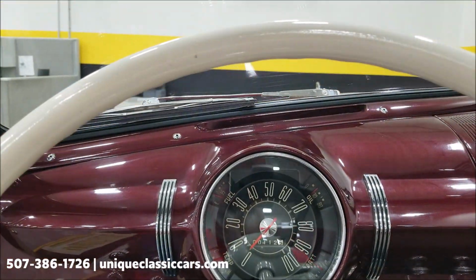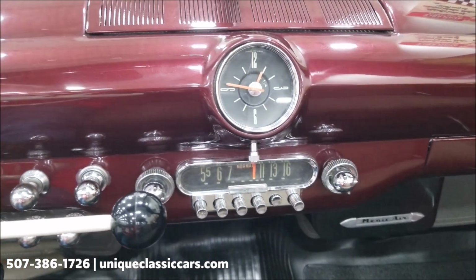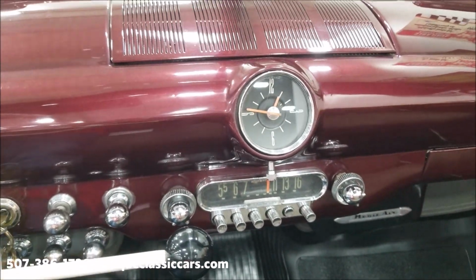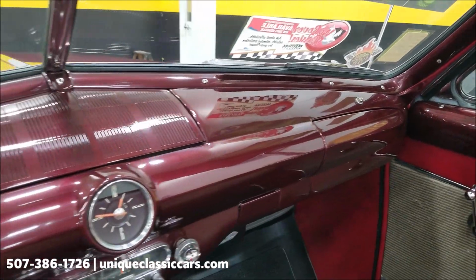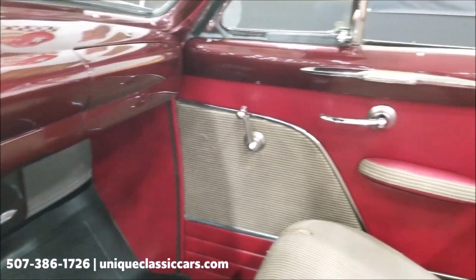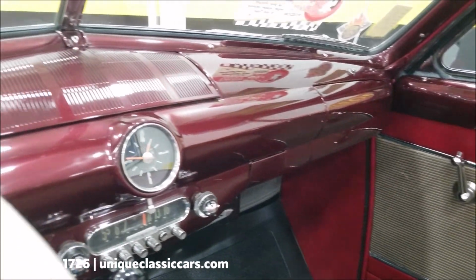Wipers do work, had those working. Horn also works. Two of the things I noticed was the radio, which appears that it powers up and everything, but I've not had any reception out of that. And as you can see, the clock is not working. Otherwise, dash is just beautiful, painted similar to the car. Great contrast to it. This interior is just beautiful. Again, with the exception of a couple wear spots.